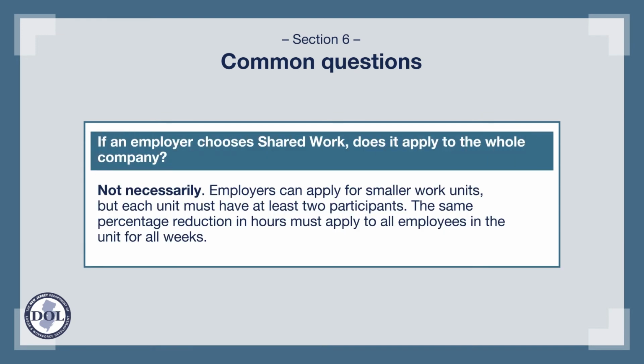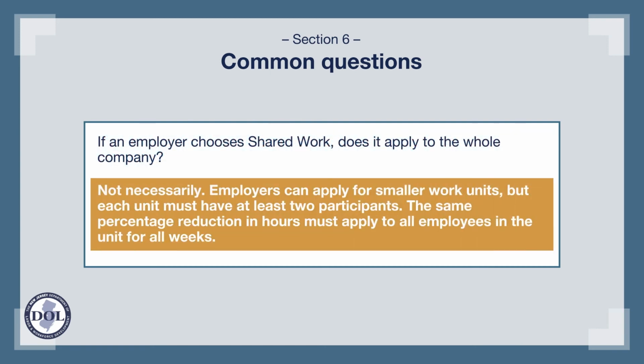If an employer chooses SharedWork, does it apply to the whole company? Not necessarily. Employers can apply for smaller work units, but each unit must have at least 2 participants. The same percentage reduction in hours must apply to all employees in the unit for all weeks.